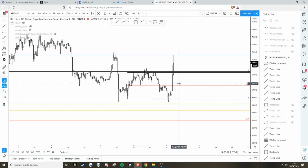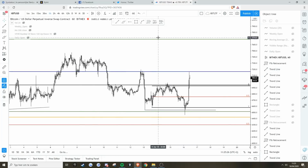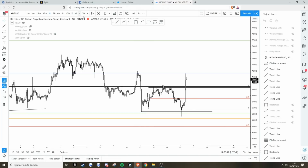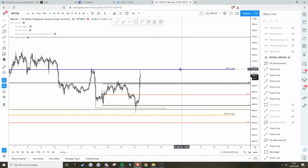What we are currently seeing is just a retest of the yearly open. I'm not full bull right now, okay? At least not on the macro perspective, on the daily and the weekly. I could completely see more upside in the coming days, but that doesn't mean I'm full bull now and only looking for longs, okay?